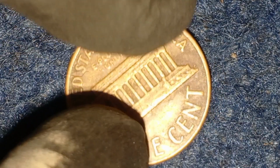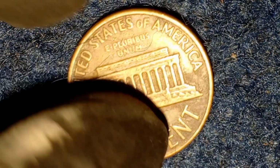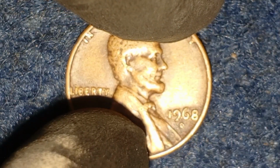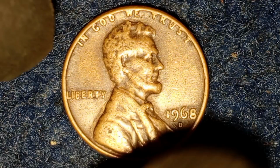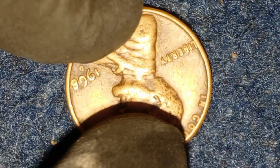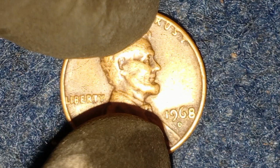But here's where it gets exciting. If your 1968D penny has a mint error, you could be looking at a coin worth hundreds, thousands, or even more. One major error to look for is the double die obverse. This is when the design on the front of the coin is struck twice by mistake, creating a doubling effect, usually visible on the date, lettering, or Lincoln's face.